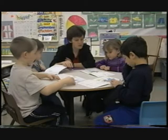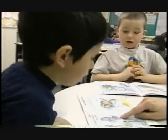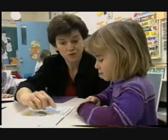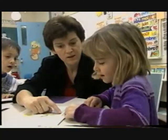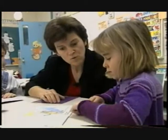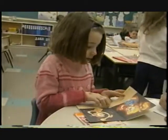Où est le loup? After Christmas, the reading program becomes more complex. Students will not only read as a whole class, but will also work in smaller groups. This type of arrangement allows the teacher to work on specific reading strategies with students, while the rest of the class is involved in independent reading activities.